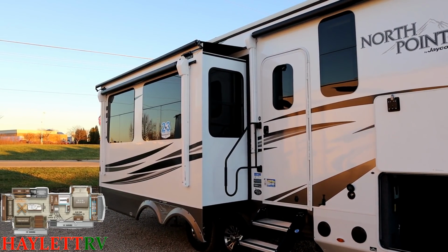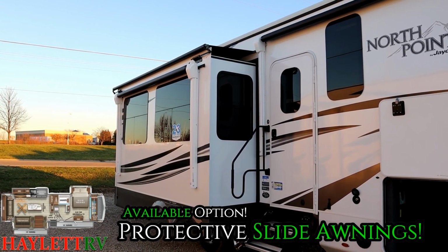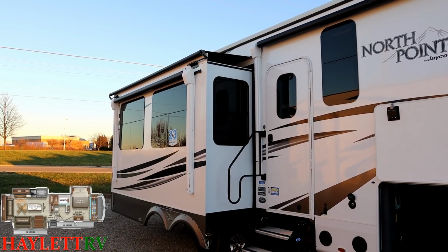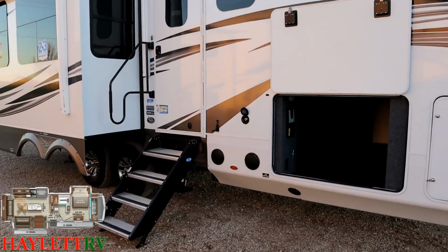Now, this one you can see is built with slide awnings. That is not something that we will always apply here at Haylett RV. It's something that we often apply here at Haylett RV. So keep in mind, the camper we have in stock could be different in that regard.